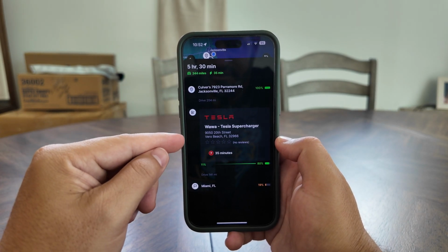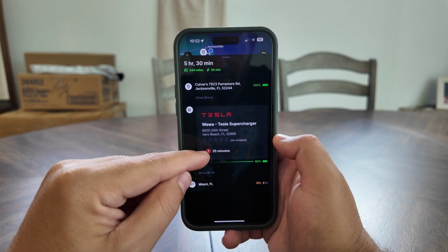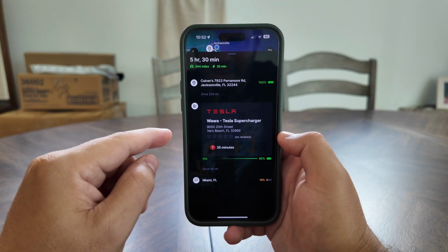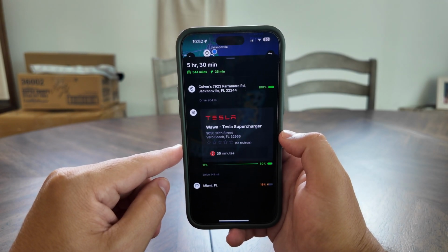We're also going to make it to Vero Beach where it wants that charging stop for 35 minutes. It does show the amount of available stalls here, and we are going to get there with 11% and we're going to recharge to 80.